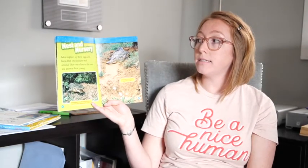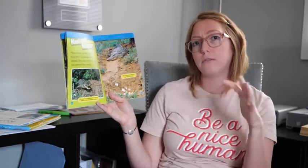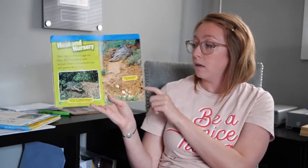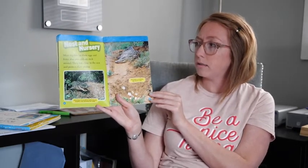This section is called Nest and Nursery. Most reptiles lay their eggs and leave, but crocodilians stick around. They stay close to the nest and protect their young. Check out the caption. It says, some kinds of crocodilians build a mound of plants, mud, and leaves for a nest. That kind of reminds me of a bird, right? A bird uses different parts of leaves and sticks and things to make a nest too. This caption says, other kinds of crocodilians dig a hole for a nest. And some animals do that too, right? They dig in the ground to burrow into a little nest.